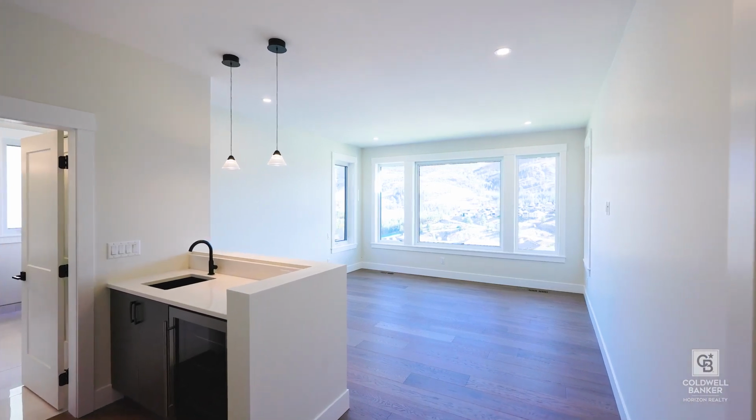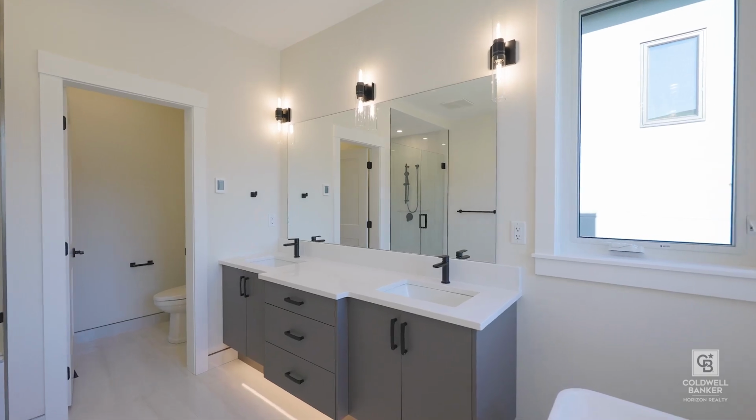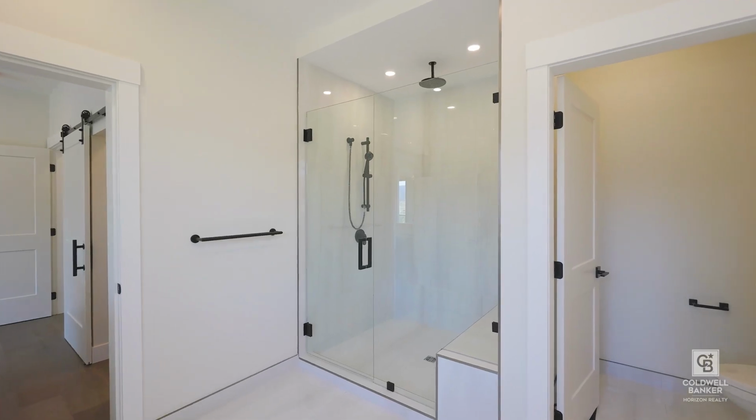coffee bar, and you can wake up to the sunrises in the morning. The luxury ensuite has a nice soaker tub, beautiful custom shower with a rain head, and heated tile floors.